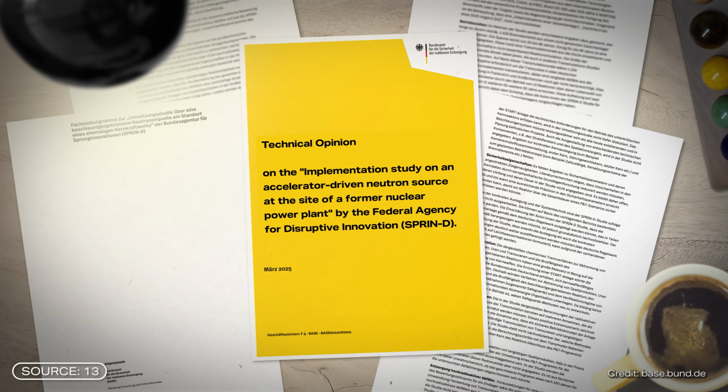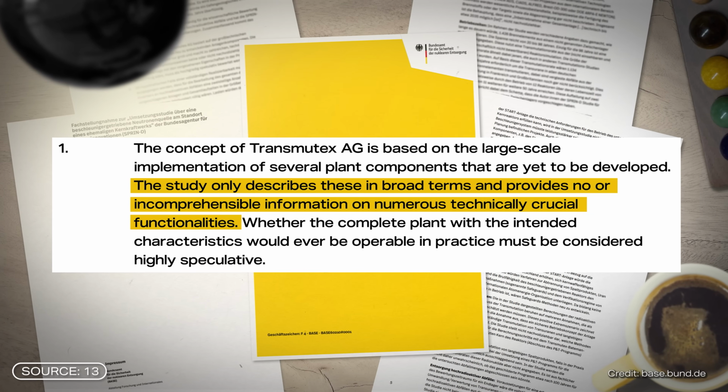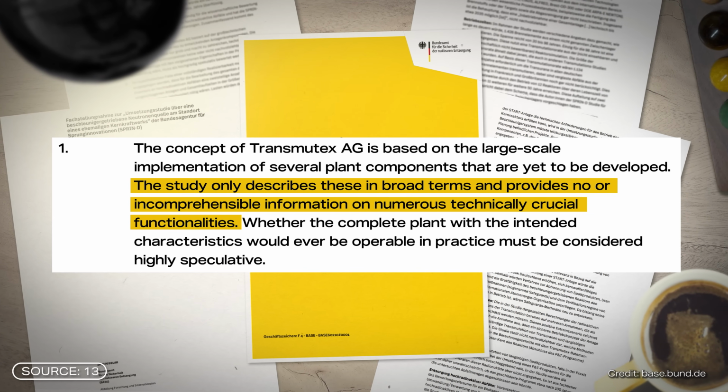Well, information that is considered insufficient is not only criticized in the risk assessment. One of the major critics is BASE, the Federal Office for the Safety of Nuclear Waste Management in Germany. They have written a statement on the study and consider the Transmutex project to be unfeasible as it stands. One of the major points of criticism is that the information provided is insufficient, with no comprehensible information on numerous technical, crucial functionalities.